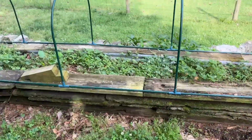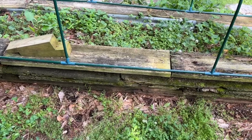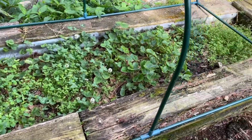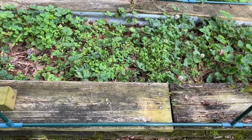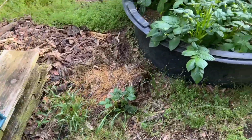Well, I still haven't had time to take down the framework, but I put it over here. Karen said these are the sweetest of the strawberries, and there's not very many of them in here, but this gets about 1 hour of sunlight a day. So I need to move these to where they'll get more sunlight.